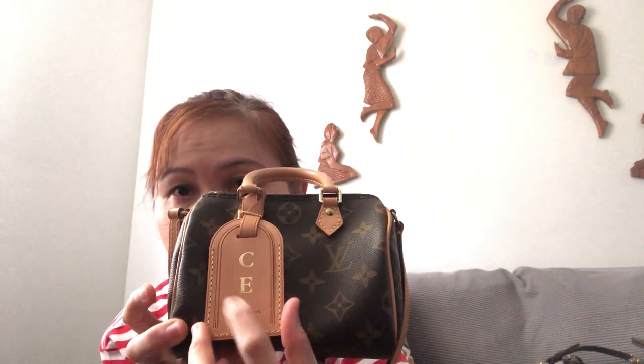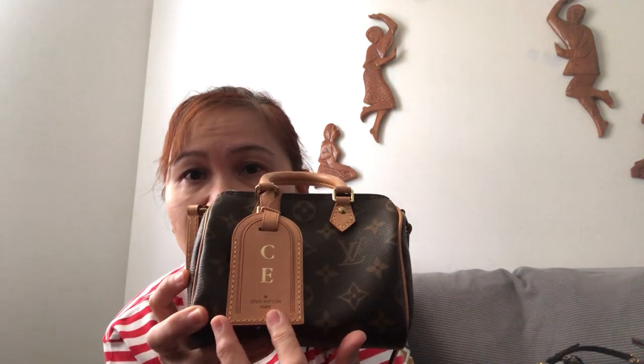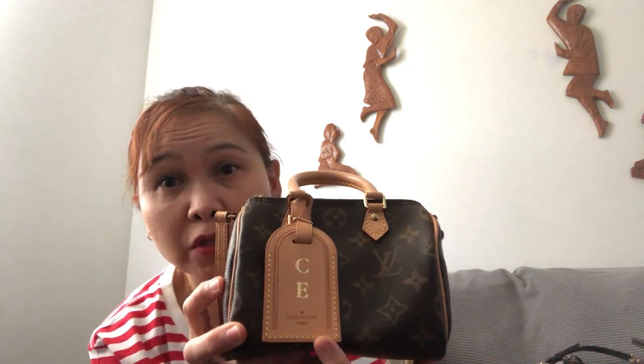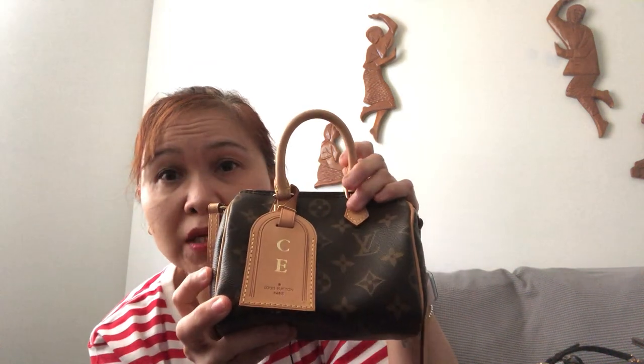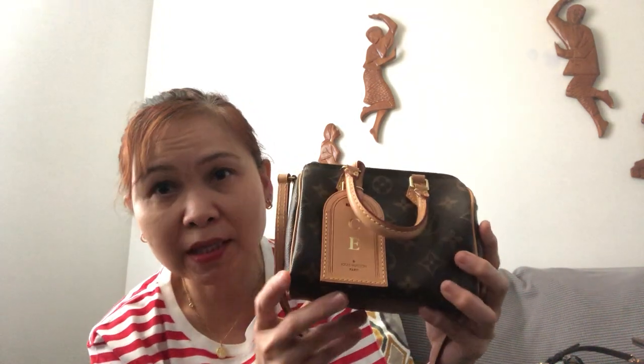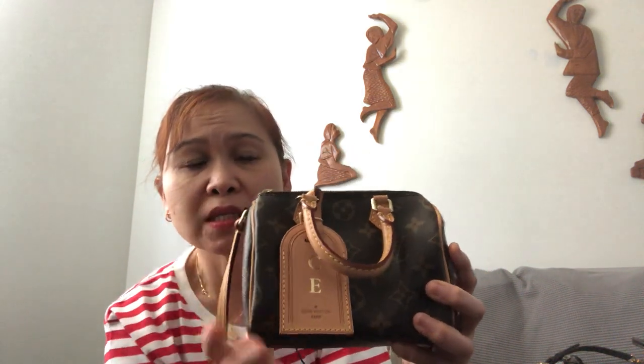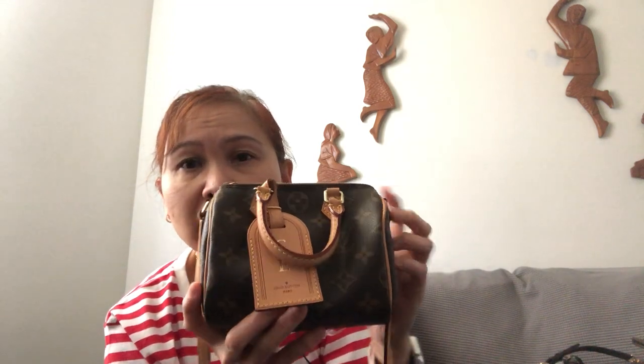All right, my next bag that I got from Louis Vuitton is this Nano Speedy, and the luggage tag that I have has the initials CE, because I plan on giving this to my youngest daughter. She's 7 years old now, but when she saw this, she really liked this bag, and she's like, can I have this bag, mama, when I get older? And I said, yeah, sure, you can. So for the time being, I am using this, and I like this bag. It's so cute, and it fits all of your essentials. It's small, but again, it's mighty.